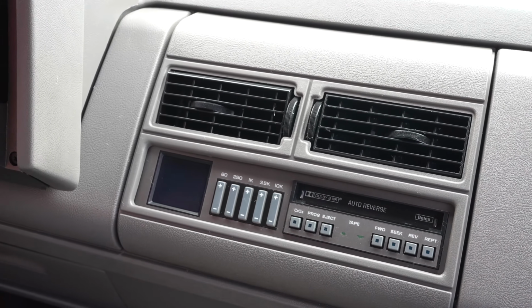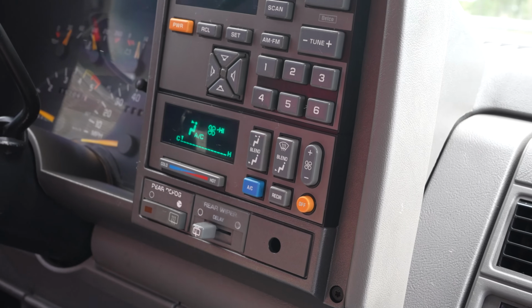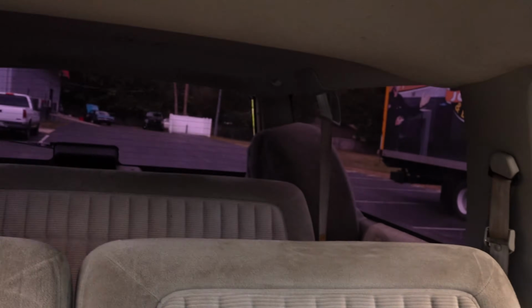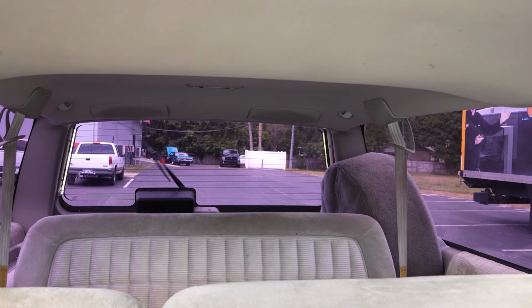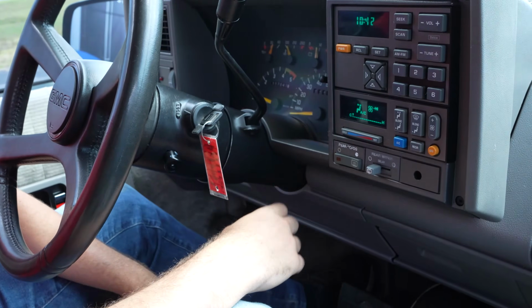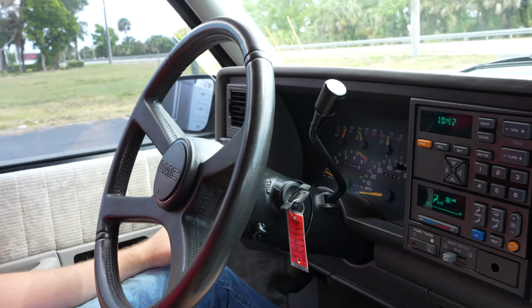Rear wiper delay for the back. Your rear defroster, we're not going to test those out. I don't know if they work or not. They probably do. Let's find out. Oh yeah, look at that. We'll test it out on the video. I showed you guys we're not going to show every little thing, but show you guys that. Rear defroster, not going to mess with that. It is hot. How the lights work.